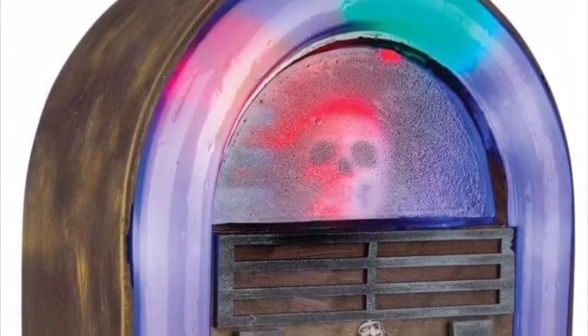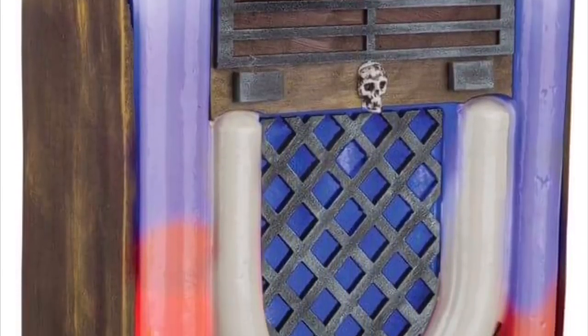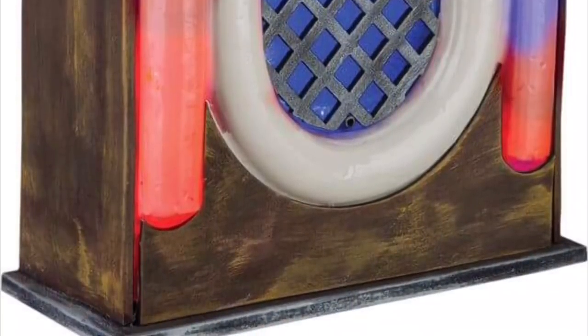We are also going to be getting a brand new jukebox, and I'm actually pretty excited for this one. I love the colors. I really hope that this is something that connects to Bluetooth. If it is, I might just have to get my claws on it, because I love Bluetooth connected stuff, as you all know, and I love skeletons, and this is just the combination of both of those things.